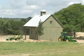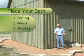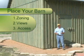To be honest, the barn was a tough one to place. Any great country home needs a great barn. And you want it close enough to the house so it's easily accessible, but you don't want it so close that it's blocking views. One thing you do need to know, though, make sure there's no zoning codes or covenants that restrict where you put your building.